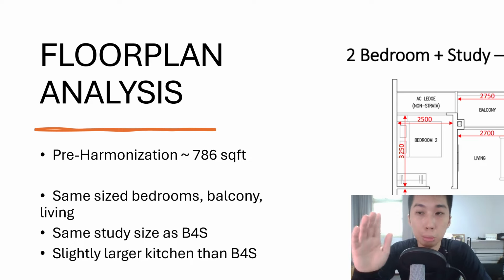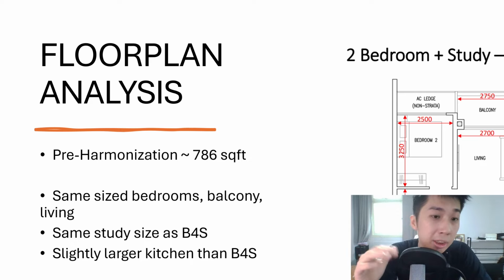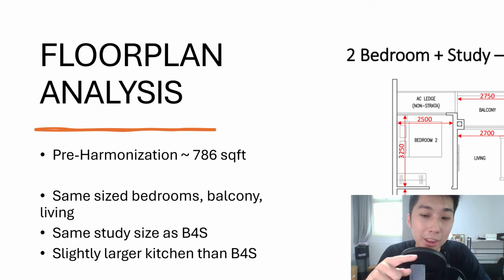Okay, the next 2 plus study layout, 700 square feet, pre-harmonization 786. Same bedroom, balcony, living, same study size as the previous one, but you get a larger kitchen. Okay, and this kitchen actually feels really good. You get a larger kitchen and it feels like an enclosed kitchen, right? So yeah, you get this if you want.